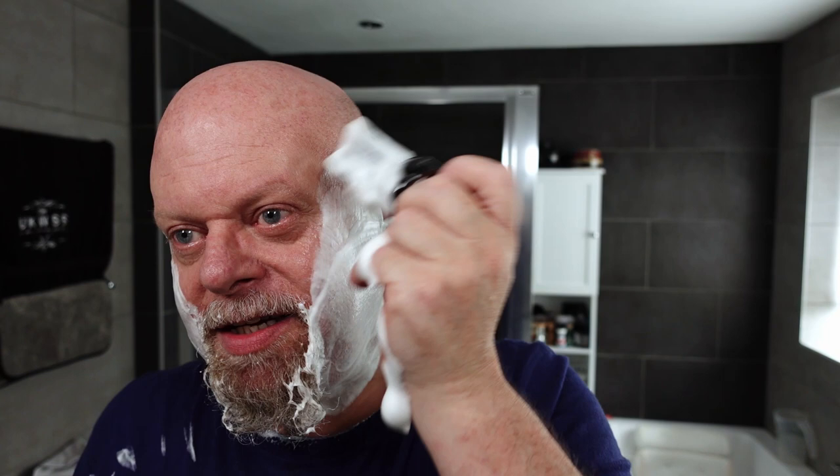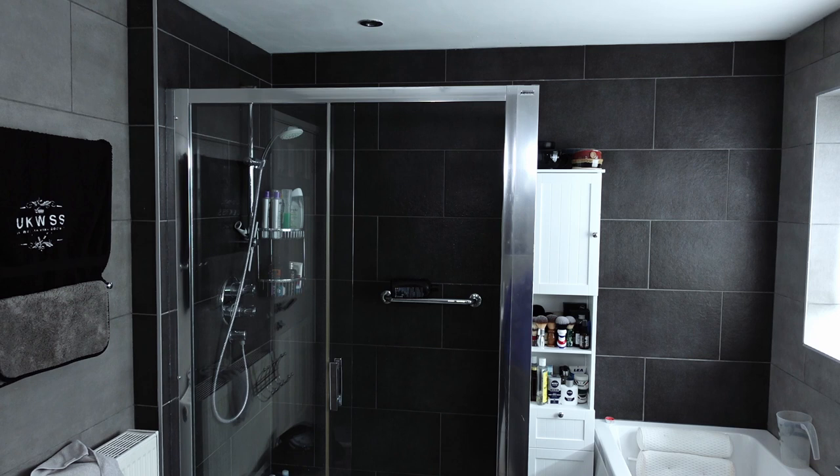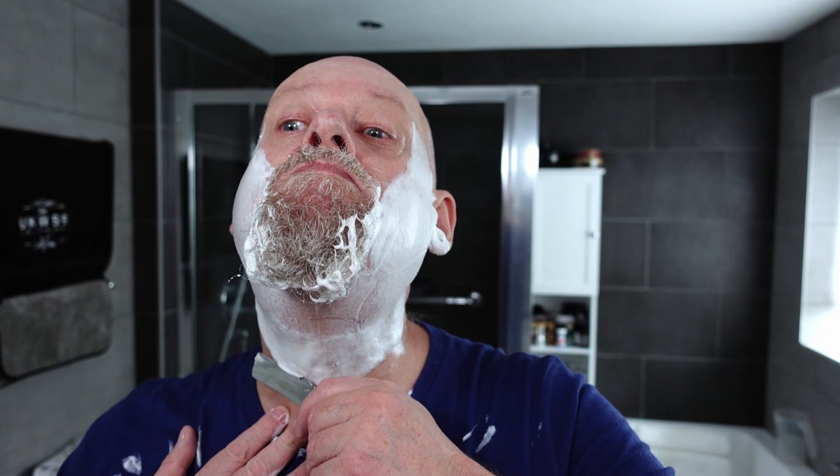This is really nice. This brush has actually got a lot more backbone than most of my other synthetic brushes, so you can feel the resistance when you're painting onto the face. So very good. That's a positive in my opinion. Right, so against the grain, straight up on this side. So nice.